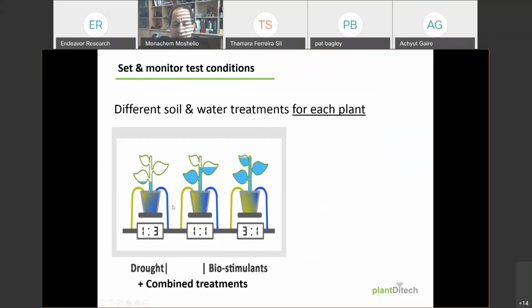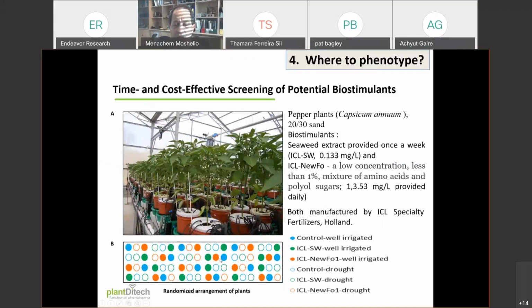So again, the system enables me to control the treatment for each pot separately, both the biostimulant and the drought, and do combination of the treatment for each plant. Just to remind you, I had 6 different treatments, control plus well-rated plus the biostimulant, each one of them. So blue, green, and orange are the non-drought with the different cocktails of biostimulant, and the same biostimulants under drought, which is the hollow circles.